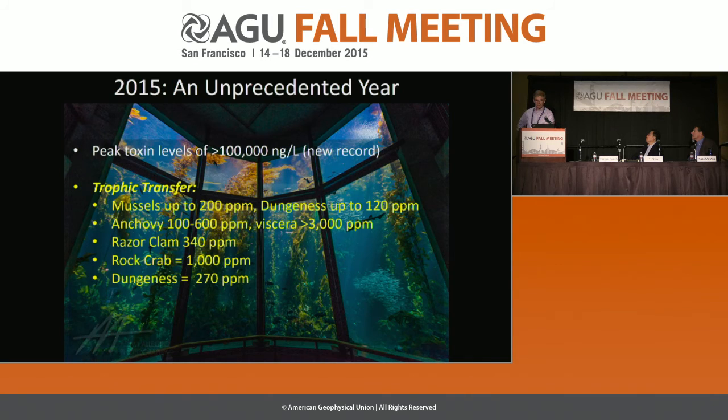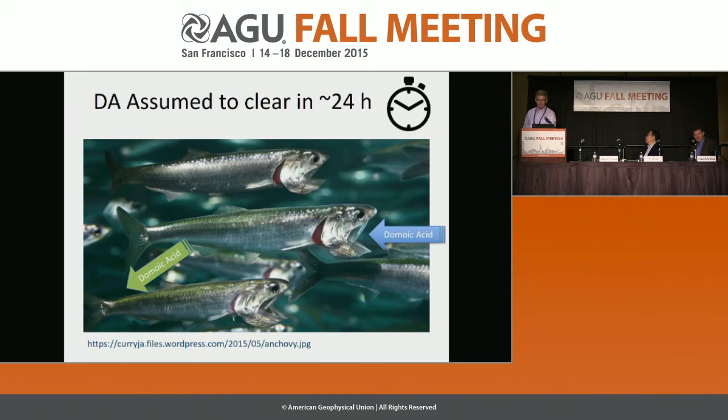for human consumption. And that has led, of course, to massive economic and ecological losses, the shutdown of the anchovy fishery, the shutdown of the crab fishery, and it's going to ripple through. It's going to continue to cause these problems.